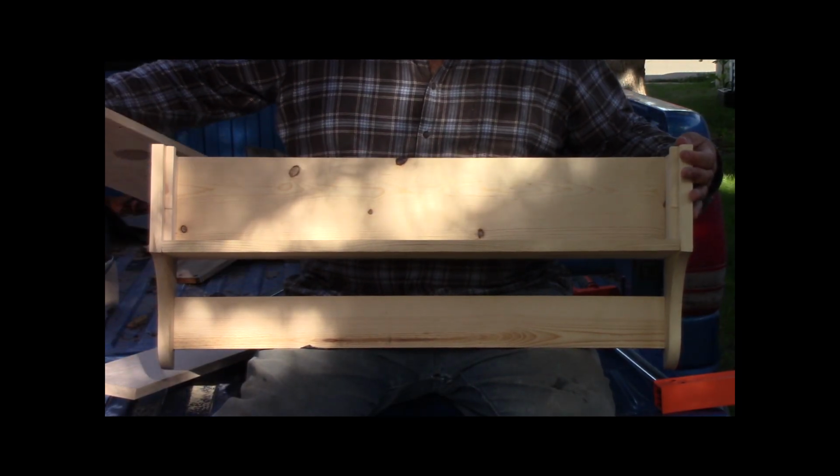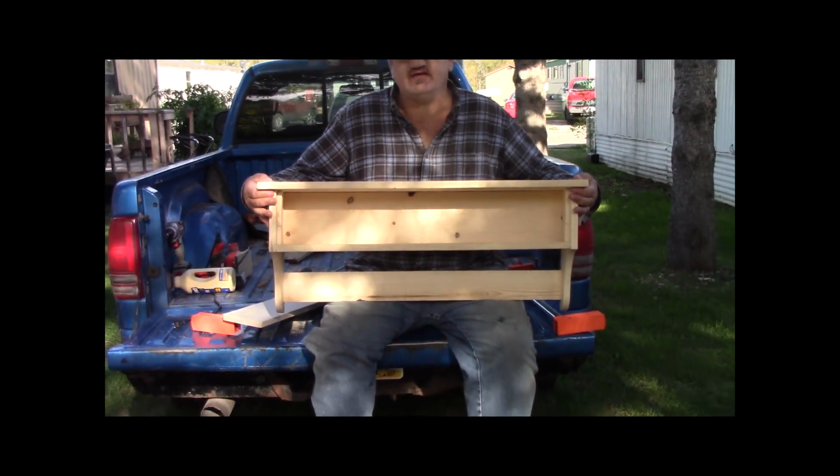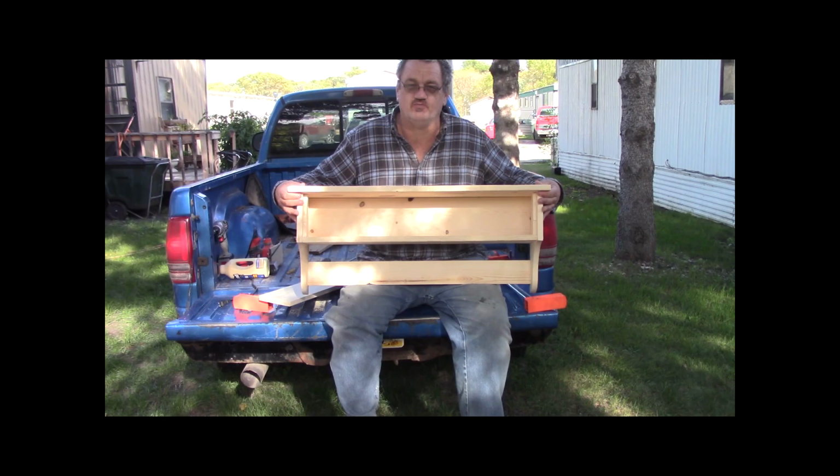Okay, all we got left to do now is to add the top to it. And we're going to secure this down with glue and screws just like we did the rest of the project, and then we're going to cap it off with the buttons on top so it can match the whole project.